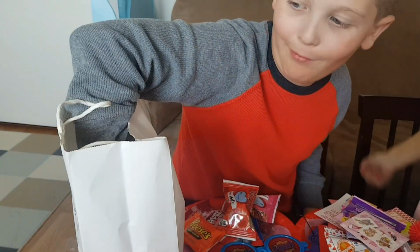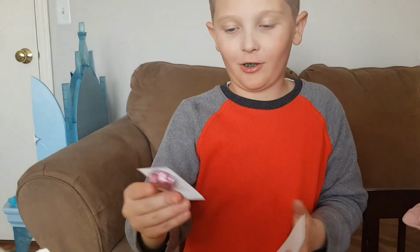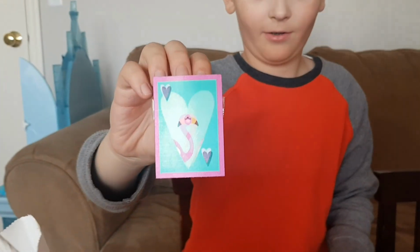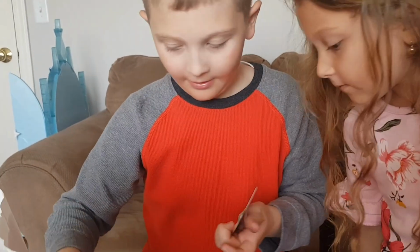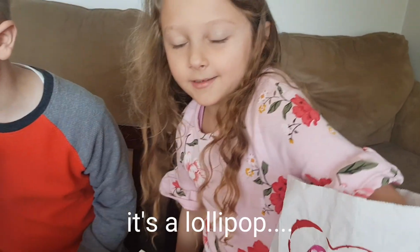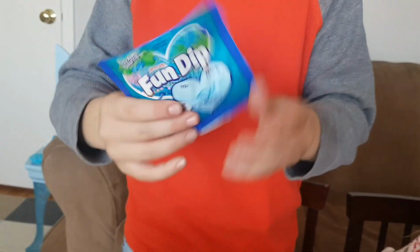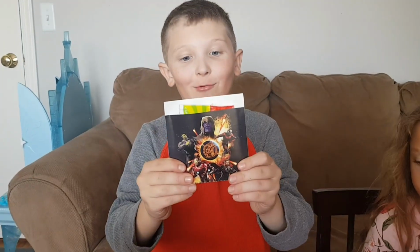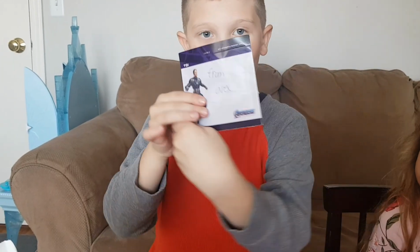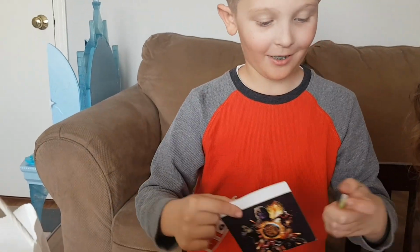I only got a few things left in my bag. One more thing. A little heart chocolate with one of these changing things. And a bookmark. Can I see it? Oh, bookmark. One more thing. It's a laptop. Okay. And I have one more thing too. And it is another fun dip. Free fun dips. Okay, and this is what I gave to all my friends in my class. It says from Alex on the back. Inside is a Warheads fun dip and a green glow stick.